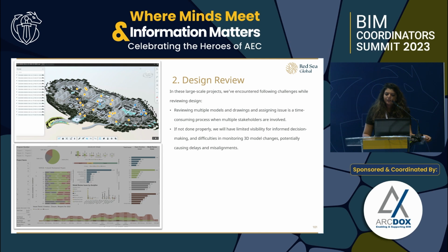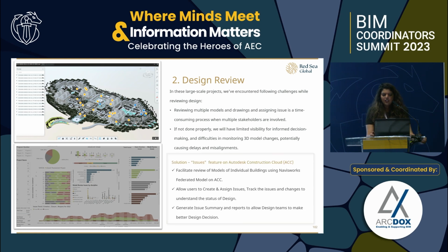Then the next factor was the design review. To facilitate the design review for our team on these platforms, we review the 3D models of this building on a regular basis, so we don't wait till the end of the design stage to review anything. We guide the consultants through what we want, and we make sure that their progress is being monitored from our side. To facilitate that, we used ACC and the Issues feature on ACC, which helped us.